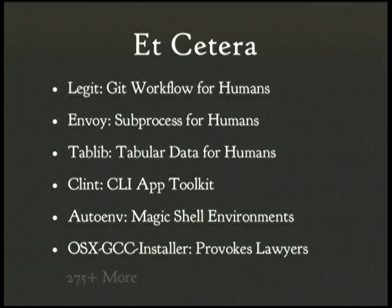There's AutoEnv, which is super awesome. It allows you to, for example, put a .env file in a directory for a project that you're working on, and it is essentially a shell script that will be executed when you cd into the directory. So then you can automatically activate a virtualenv and things like that when you're hopping around projects.